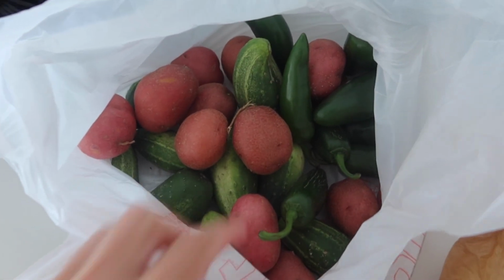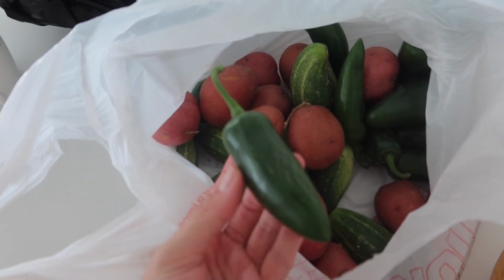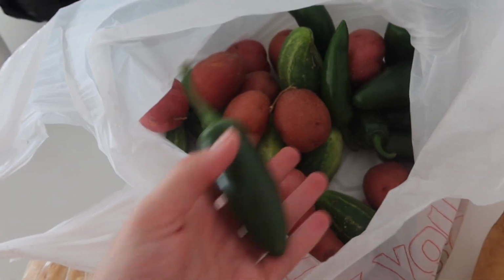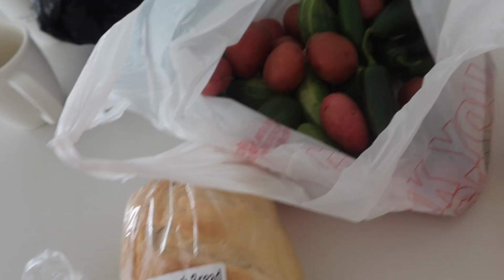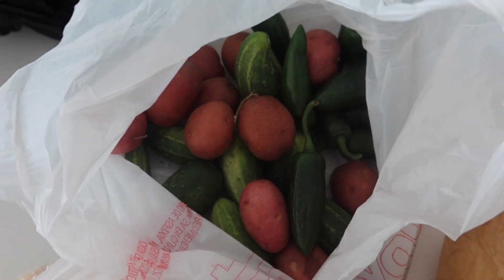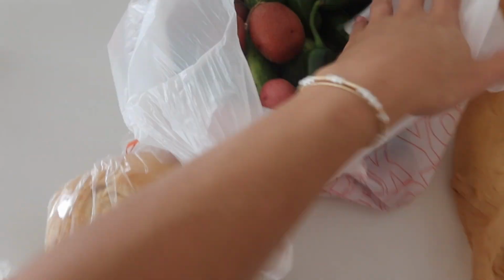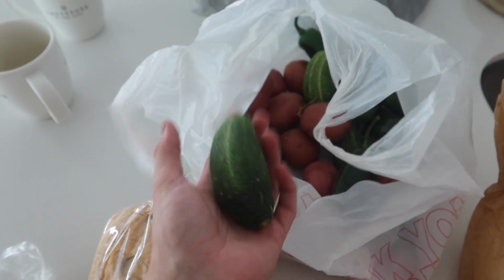And I got a ton of veggies. We have red skin potatoes, really good jalapenos, which I was just trying to get like two, and they were like, no, it's $1 for all these jalapenos. So then there's like a million jalapenos because you have to get the whole basket. Red skin potatoes and then yummy fresh cucumbers. I'm gonna make a cucumber salad. I think that's all I got.